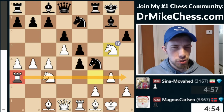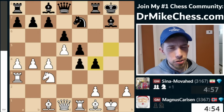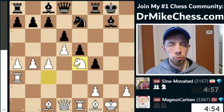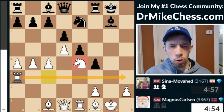Black here, he takes on g5. Magnus takes on f4. There's nothing else. Black takes back, and then knight takes e4. Okay, let's slow down here and do inventory. Magnus here has the wonderful e4 square for the knights, and beyond that, the rook on the a3 square can now slide all the way over to h3 if he wants to later in the game.